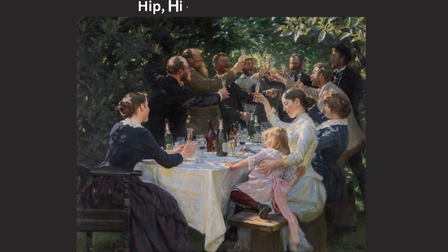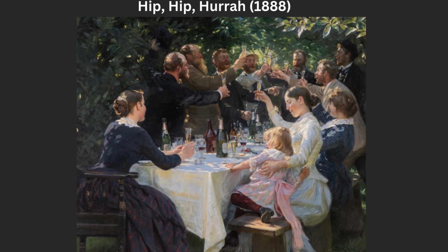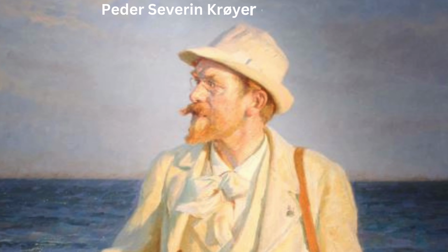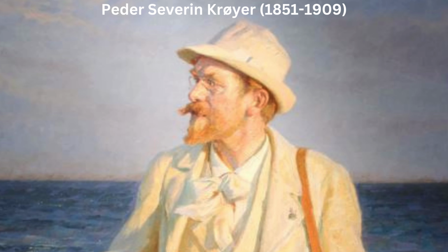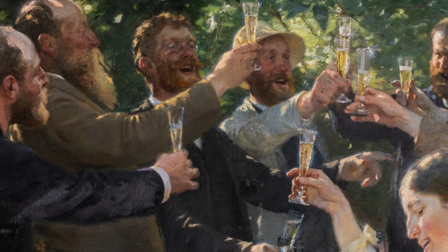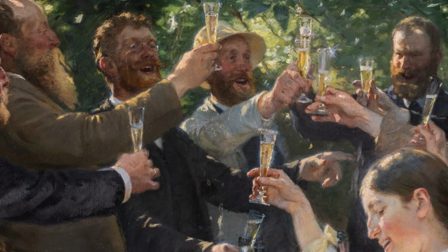Number 19, Hip Hip Hooray by Peder Severin Krøyer. This magnificent painting was completed in 1888 by Danish painter Peder Severin Krøyer, a prominent figure of the Skagen painters. It depicts a celebration of this group of Scandinavian artists as they can be seen toasting to the good life on a beautiful summer's day.